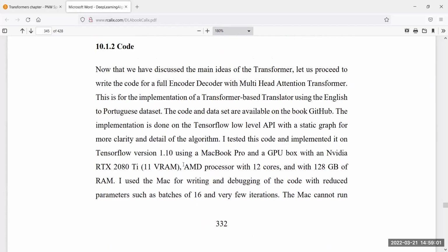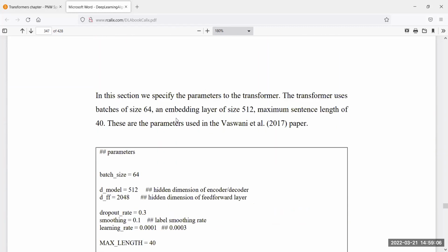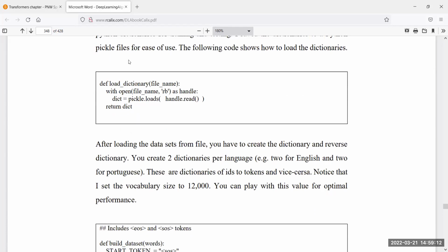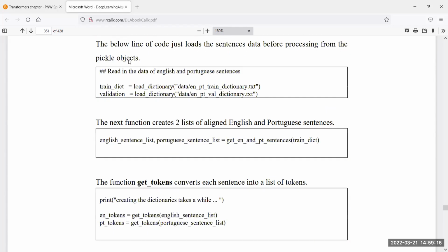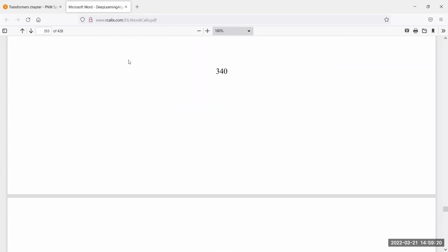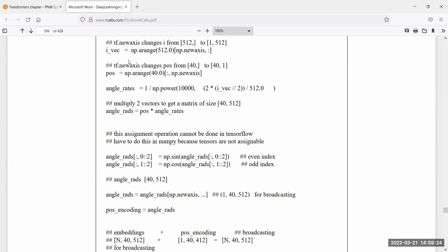And then I describe the code. So I go into all the details of it. Data wrangling, as I said, would be the section on the data loader and the tokenizers themselves. And so that part is pretty extensive. So you can read through it, but hopefully it'll make more sense.